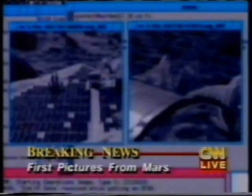I'm having trouble telling what the thing on the right is. On the right-hand side, is that the rover wheel we're looking at? I don't think so. No, it doesn't look like it. It's really hard to tell from this tiny little monitor. Well, it appears to be rocks. We're going to get more pictures.